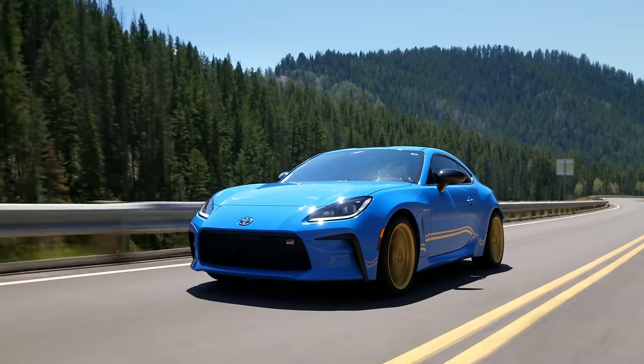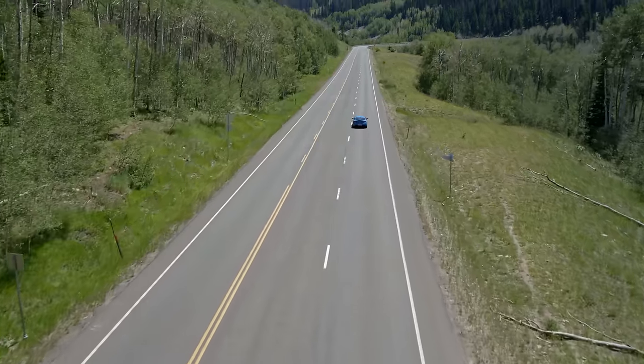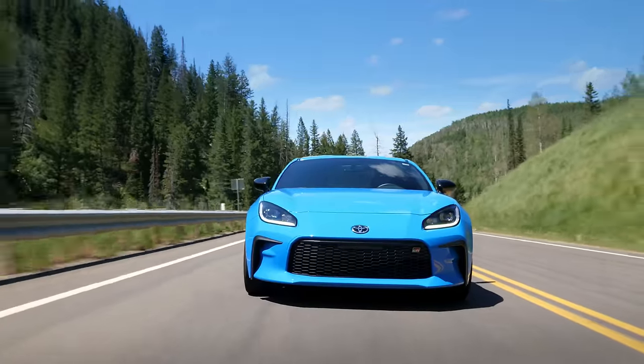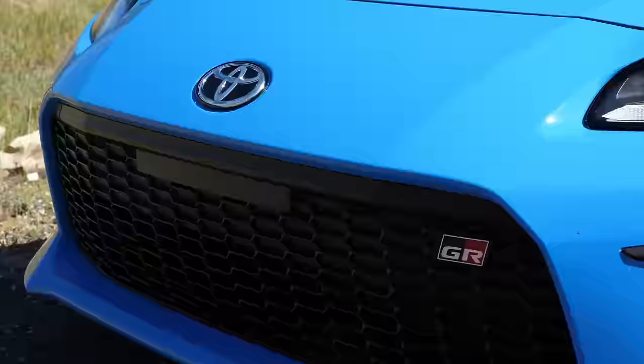This is one of the best manifestations of that dream and pursuit and desire in the hearts of car enthusiasts everywhere. This is why we drive this car. This is why we love driving.